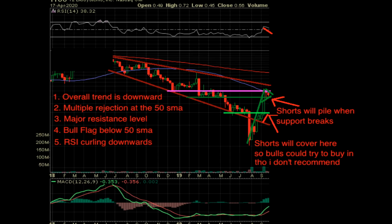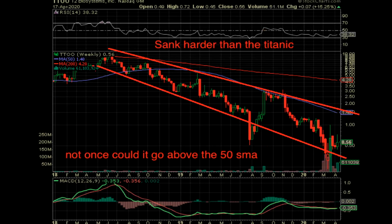Now let's see what happens with this stock. Bam! It tanks like the Titanic. So sad that it failed to even break above the 50 SMA line. A lot of plays I find like this on the weekly chart, and instantly I'll be like, I'm not going to even play this. No way, Jose. Now let's move on to the next setup.